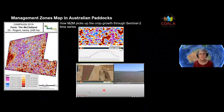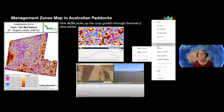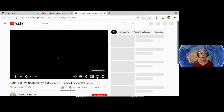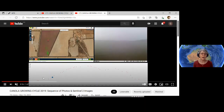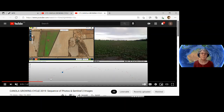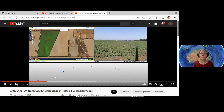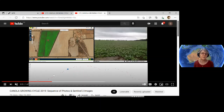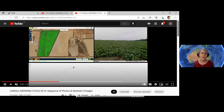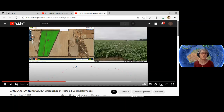And in this example here, which I hope works. This is an example that we had to show how we have this point in the paddock, and our colleague on the farm had a camera. So he was taking images constantly of how the crop was evolving over the whole growing season. And each of these red points that you see here are acquisitions of the satellite image that we were processing.